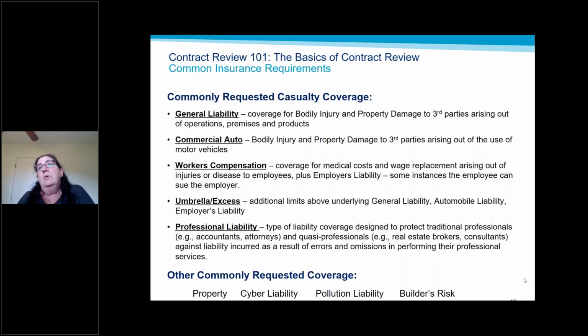You often see umbrella excess liability requirements. That umbrella excess policy will provide additional limits and coverage to the primary commercial general liability, the primary auto liability, and the primary employer's liability. It does not affect the workers' compensation side of that policy, just the employer's liability coverage under that policy.